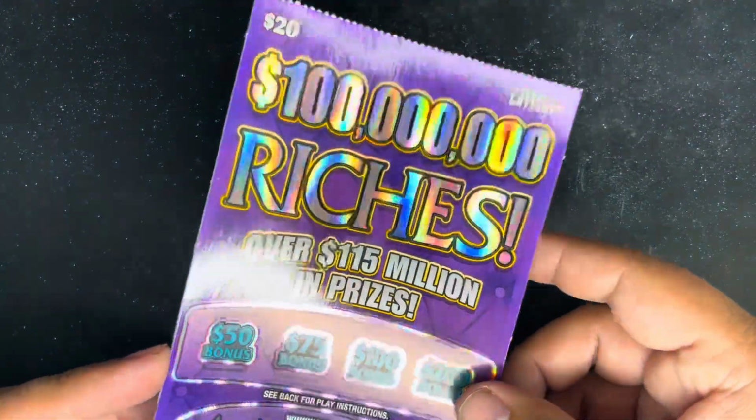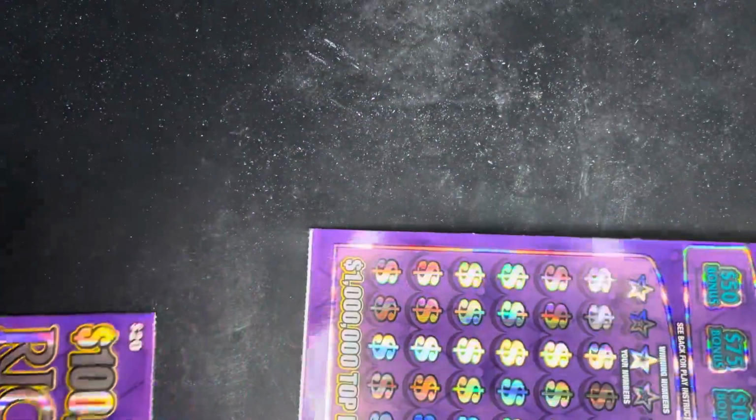We've got the purple riches ticket. We got number 14 and 15 on this guy here. So let's get going, guys. Let's find a win. Let's make up for yesterday's bust session.